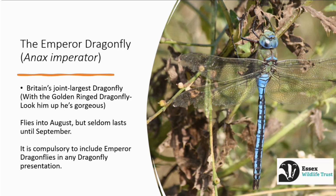This is a male. It is found in a variety of water bodies. I've seen them ovipositing in public in fountains and formal ponds in formal gardens in London. So they do occur in a range of habitats, and they do get about. They do have quite a big distribution over the southern half of the UK.